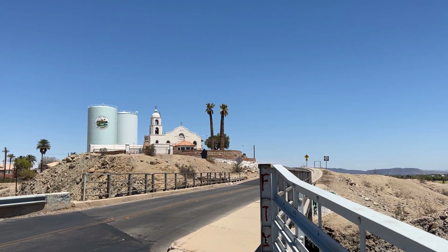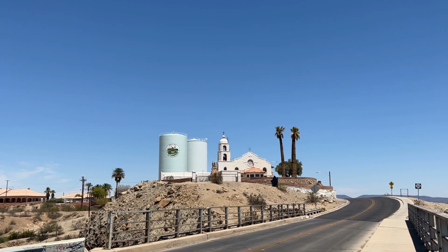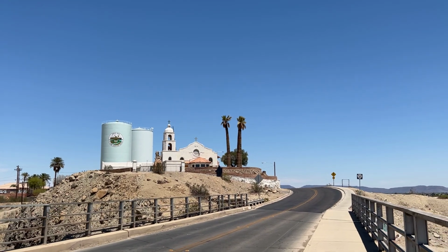It says there, Great Seal, Fort Yuma, Quechan Indians, Fort Yuma.